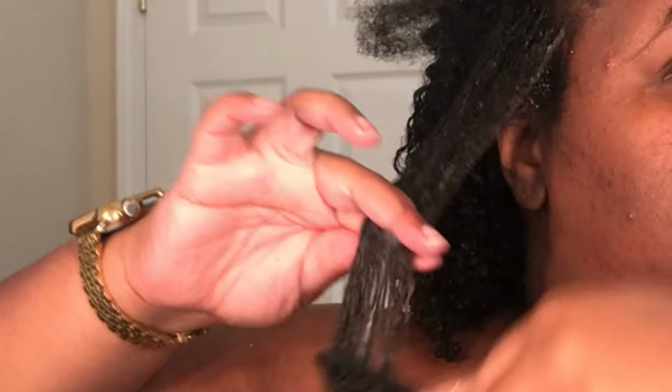Because everything is about sections. Everything. I'm paying really close attention to my ends, and then bringing it up. Massaging it in really good. Taking it all the way up. And you can detangle with your fingers here. I like to do that a little bit. And then take the comb. Now the front part of my hair, I can usually detangle with just my fingers for the most part.